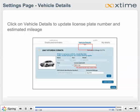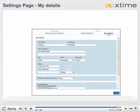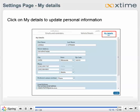The Vehicle Details page shows your car's make, year, model, and VIN, and lets you update your license plate information. From here, you can also add another car to your customer record. The My Details page shows your personal information such as name, address, phone numbers, preferred contact method, and email address. You can update this information at any time. Be sure to include a valid email address.